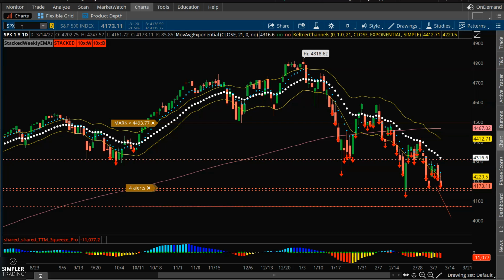It shall not be a dull week with the quad witching expiration and the Fed. And then all these bearish squeezes here.